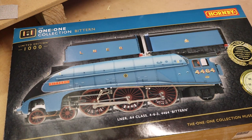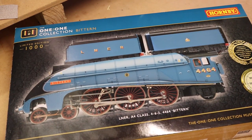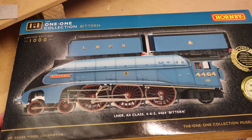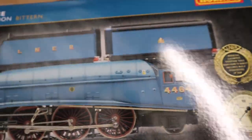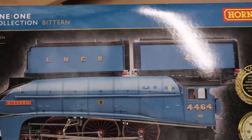Very, very nice looking loco, I've got to be honest. It's a typical Hornby limited edition of 1,000 pieces, but because it's a Hornby limited edition, that doesn't really mean anything. They'll probably re-release something like this in a different colour in a couple of years' time, so huge grain of salt with that one. But anyway, this loco is DCC ready. The box is fantastic. Hornby's always done a really good job with the box presentation.